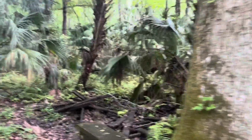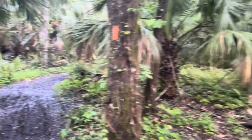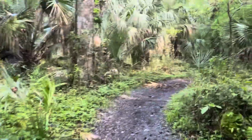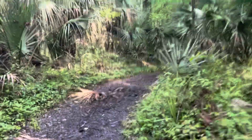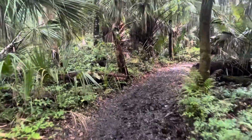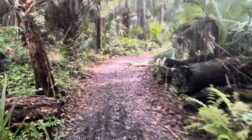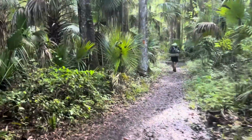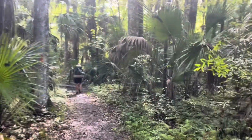We ran into an old timer a while ago and he mentioned that the Ocala was somewhere that way. I don't know. We will cross over it though. Not sure if that's today or tomorrow, but we will cross over it. This stuff here is slick. People are putting palmettos down on the trail to help keep some footing. For the most part, it's just slick. We're still trucking along. There's definitely a jungle in here.